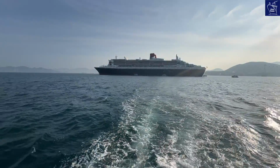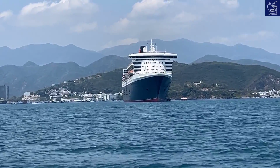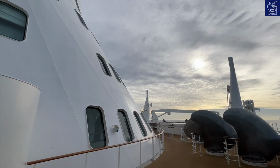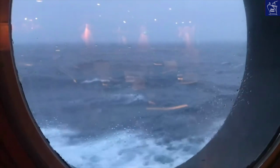So the last point that I often hear is fame. Which ship is the most famous? Well, QM2 is considered one of the most famous ships in the world, given her status as the only active transatlantic liner in the world. But many people point out that Titanic is far more famous and better known, and this is probably true.